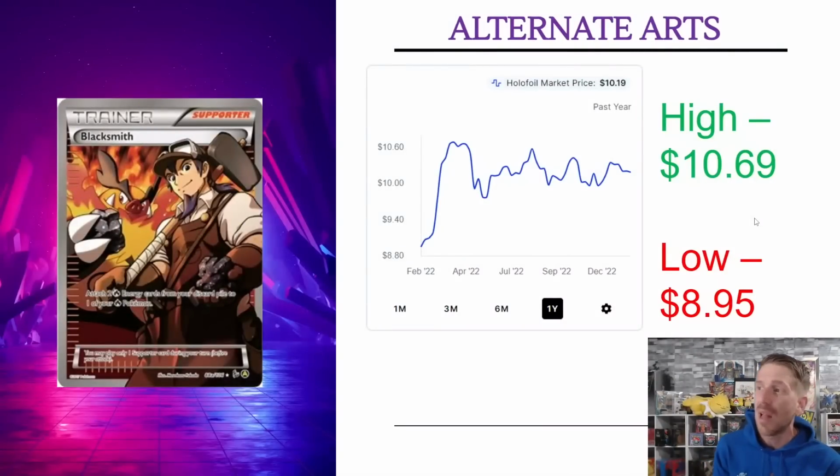Next, we're going to look at the Blacksmith card, another card from that XY Premium collection that we were talking about before, another alternate art promo, full art promo. Originally, Blacksmith was printed in the Flashfire set, but you can see in February of 2022, it was down to $8.95, and then it kind of skyrocketed right away, right over the span of a month. In March, it jumped all the way up to a one-year high of $10.69, and it stayed relatively level throughout the entirety of 2022. You can see it sitting at $10.19.